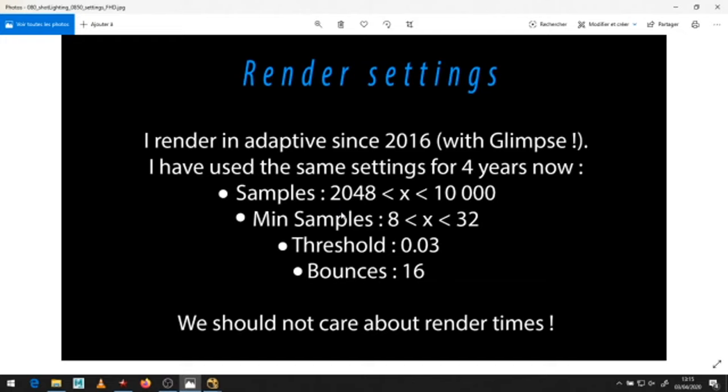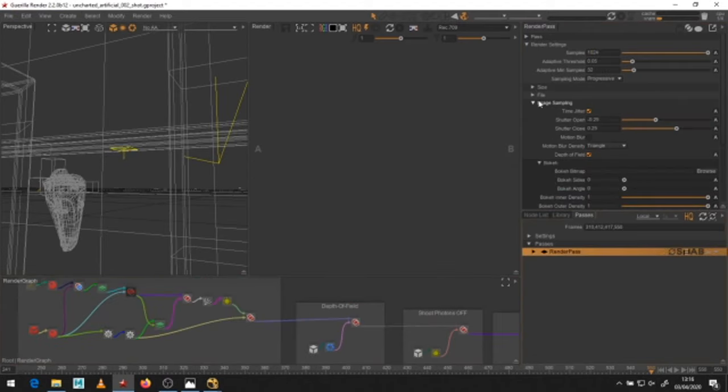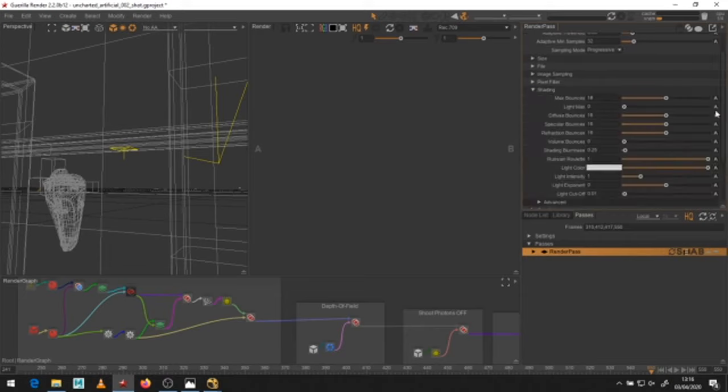Min samples between 8 and 42. In this scene, I used 42. No particular reason for that. It's just my template is set up this way. Threshold 0.03. Very interesting, because I've used the same threshold in three different studios, so I can tell this threshold is pretty good. Sometimes we go as low as 0.02, 0.015, but 0.03 I'm really happy with, and 16 bounces, of course. Why would I put fewer bounces? There's no reason. So here, if I go to shading, you will see 16 bounces, 16 bounces, 16 bounces, 16 bounces. Only the volumetric has 0 bounces. These are my settings.